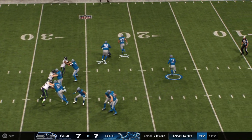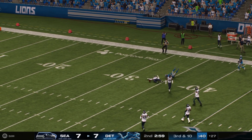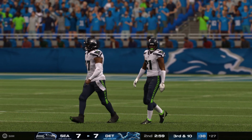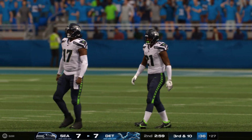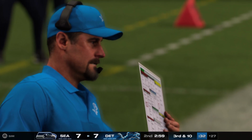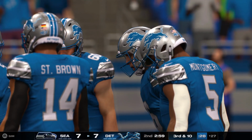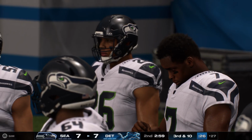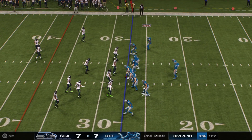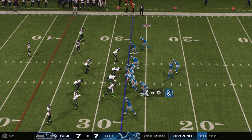Now a play fake, and it's Goff. He's airing it out for Williams. And that will be incomplete. Tried to dial up the long one way out there, but it'll be 3rd down. They geared up and took the deep shot downfield, but it turned out it wasn't one-on-one coverage. Extra defenders in the area, and that one winds up incomplete. So back-to-back incompletions, and that has them staring at a 3rd and 10.